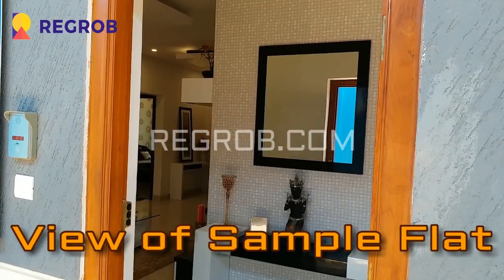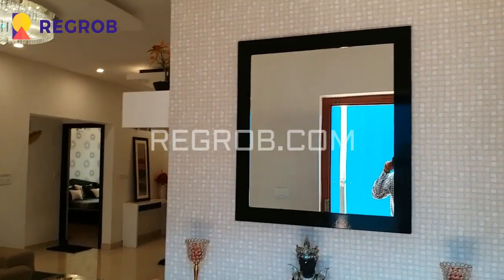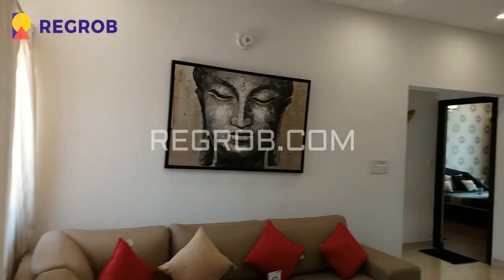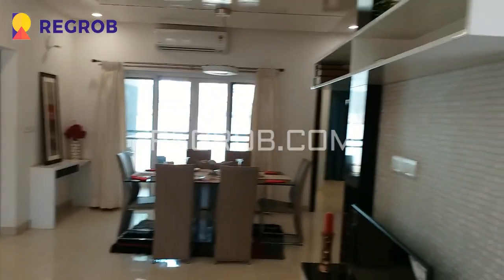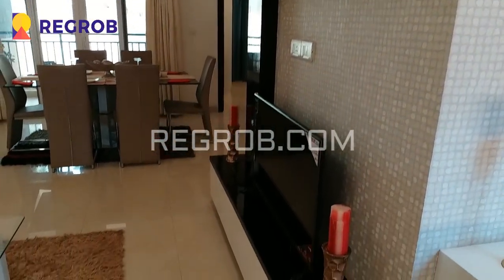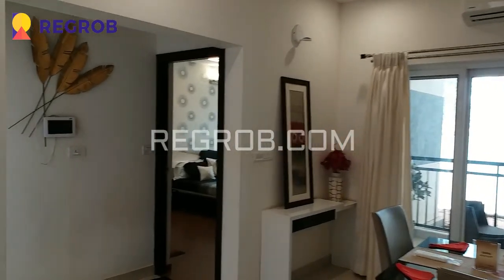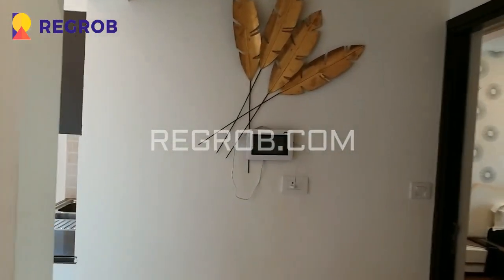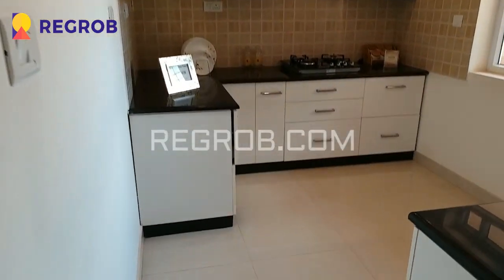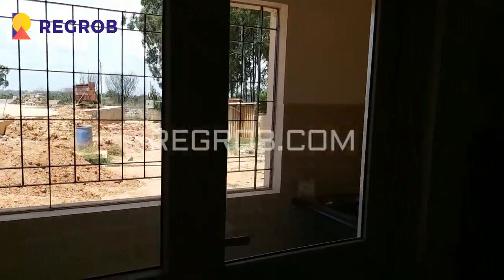So now we'll give you the interior view of a sample flat. So this is the view of the living room, the spacious living room. Over there you can see the dining hall. And now we are moving towards the kitchen area. And this is the view of the modular kitchen. Very well furnished. And here we have the separate utility area.